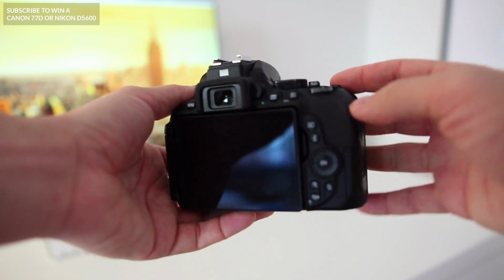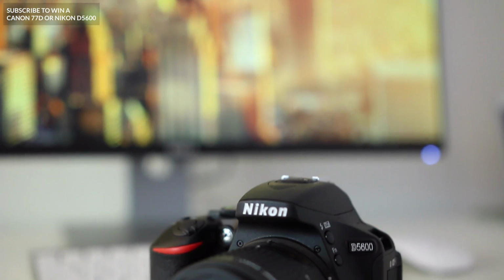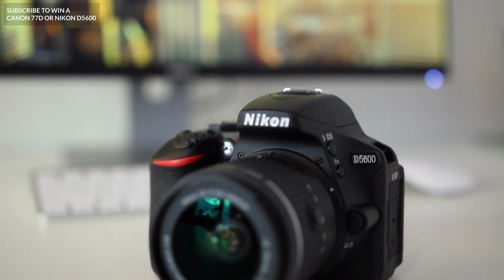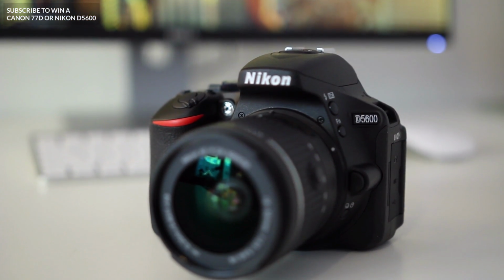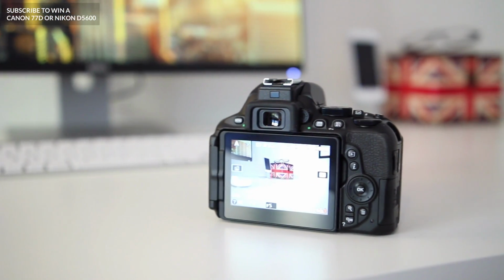So overall, as you probably expected, the D7500 is a better camera. And as it should be, it's considerably more expensive. Now, if you're a beginner, I'd highly recommend the D5600. It's a great camera. But if you want a semi-pro camera and you really want to step up, go for the D7500. I think you will like it. So that was just a quick comparison, and hopefully I've helped you make your decision a little bit more.